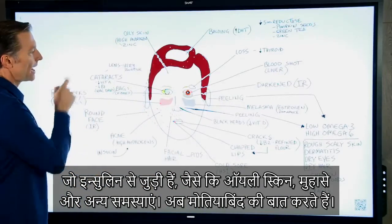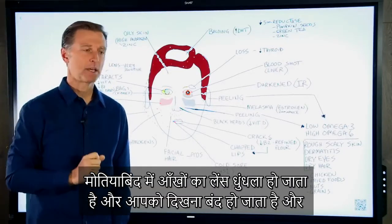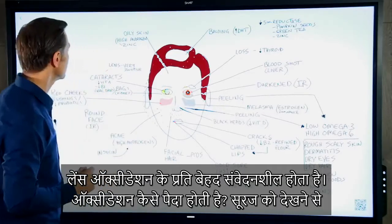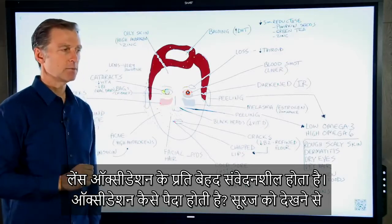Okay, let's talk about cataracts. Cataracts occur when the lens of the eye becomes opaque and you can no longer see through it. And the lens is very, very sensitive to oxidation. And where would you get oxidation?